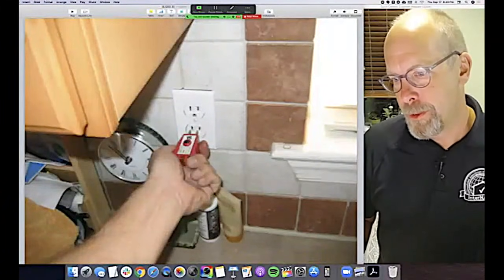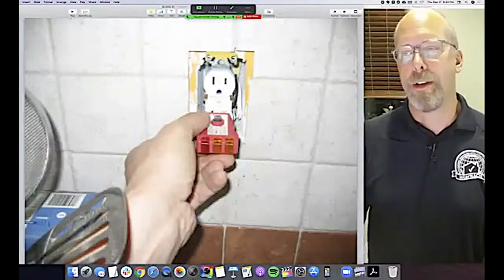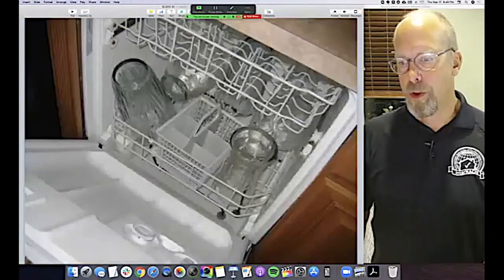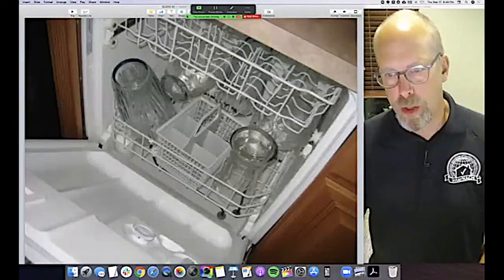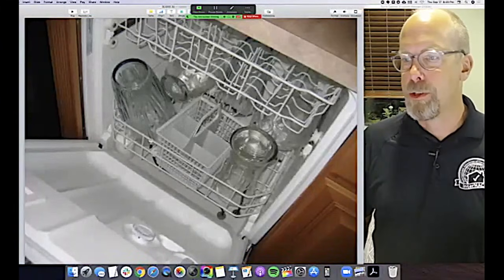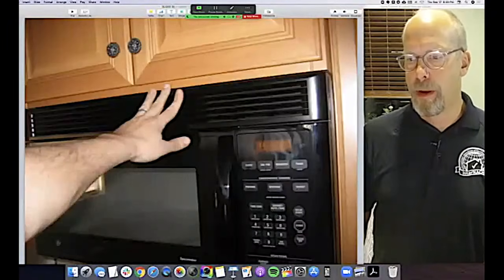And there's the GFCI protection for the kitchen counter receptacles. There's a missing plate. Big deal, but I'll put it in the report because it's cracked. And all the receptacles are GFCI protected. I'll open and close the door. I'll look at the trays and the interior of the dishwasher and then close it and then turn on a short cycle. And then I'll test the stove elements and the oven elements and the microwave.